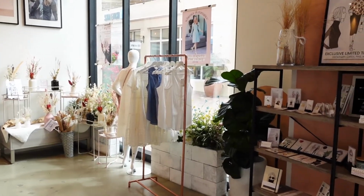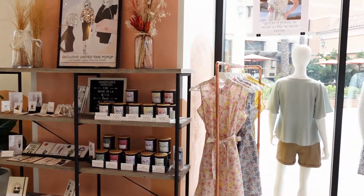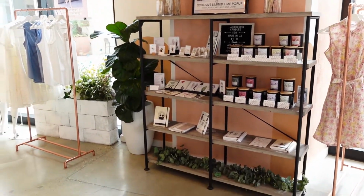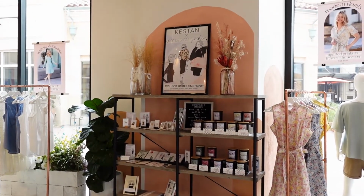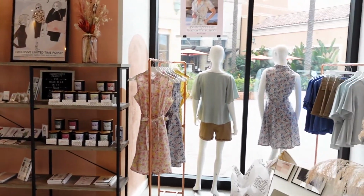All right, so I have the new layout and the new wall here. You'll notice that I haven't actually switched out the lifestyle things for my ear bar yet. That's only because I ordered some new fixtures and some new decor, so I'll make a video when I'm doing that build out. But for now, I'm going to keep the lifestyle stuff. But I do have all of my new clothes here.